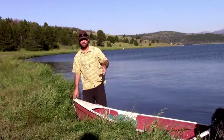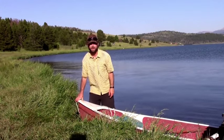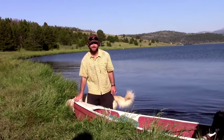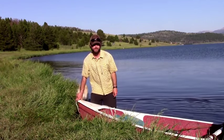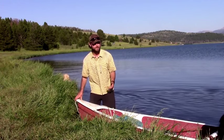The brookies were very beautiful, but not much of a battle. So the dogs and I headed down the mountain a little ways, and we are here at Georgetown Lake in southwest Montana. Georgetown Lake was a lake to begin with, but it's now dammed up. It's a much bigger reservoir, and there's a large diversity of fish species here. So it'll be interesting to fish this.